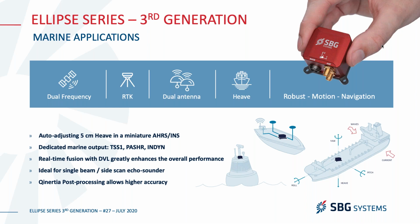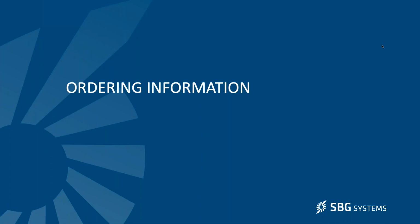Of course, you're not going to survey in very deep water with an Ellipse series. For that, we have some dedicated product lines, such as the Equinox, the Apogee, and NavSight. But for single beam or side scan echo sounders, and a variety of marine science applications, that's going to be an ideal solution. So that's it on the applications. Of course, there are many more applications that we can go into in detail, and feel free to contact us to discuss your application more. But those were the 4 key ones we wanted to mention today.